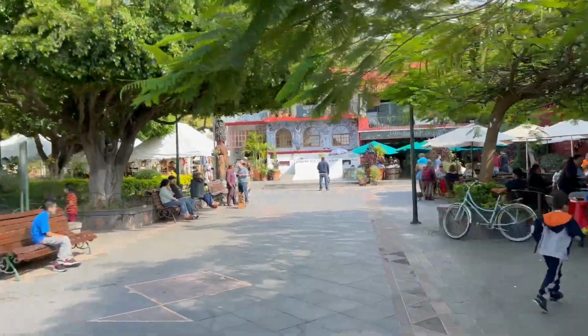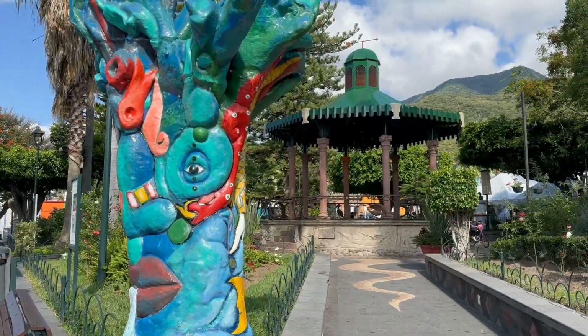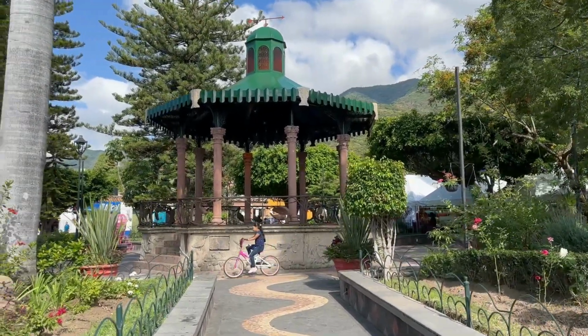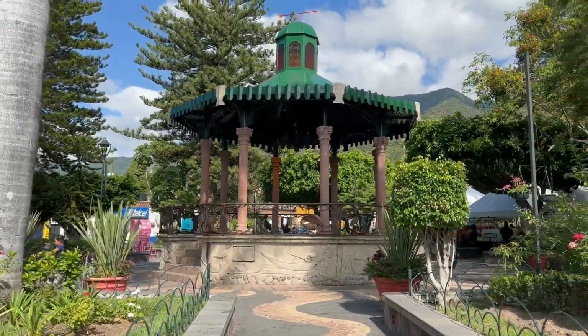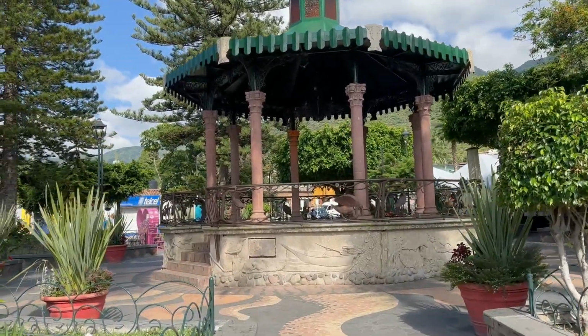So yeah, this is the town square. Absolutely beautiful too. Lots of action going on, lots of expats. I was just amazed at all the colors and the plants, all the bright flora, and just little kids running around, and everyone just seemingly so happy.